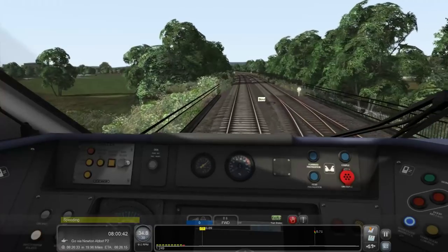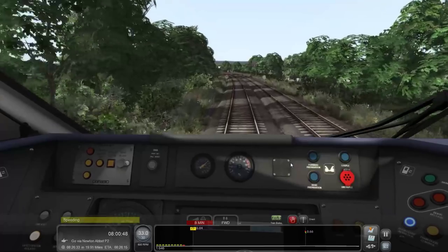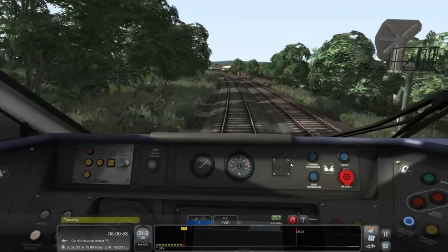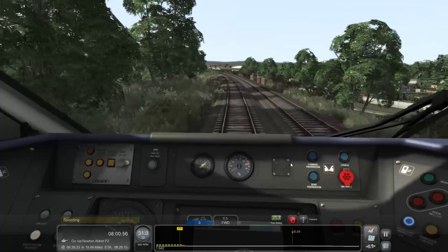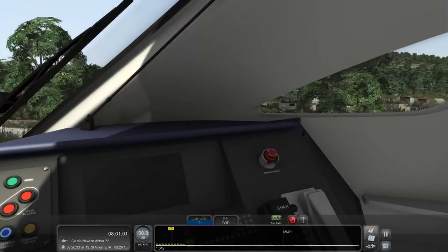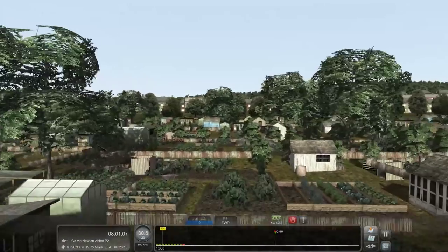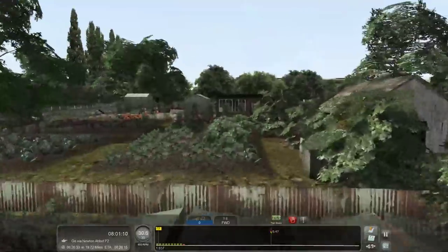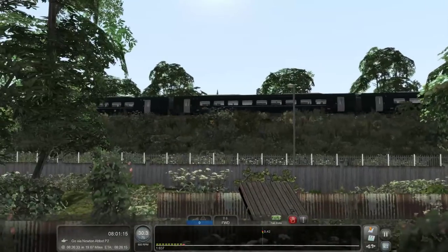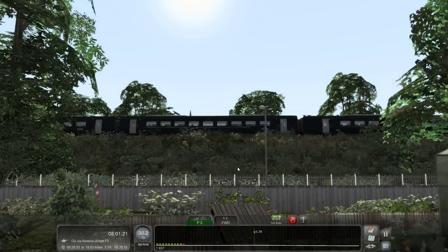Just some of the scenery detail is amazingly done. Look at the allotments, the gardens. You know what I'm like with my allotments, but these ones are pretty extreme. I mean, look at the detail in them. It's cracking, absolutely cracking. Nice little place to have an allotment, really, wouldn't it? Plenty of trains to watch as well.